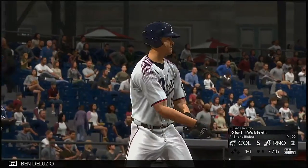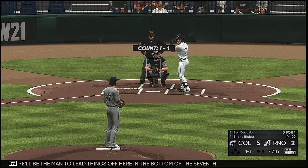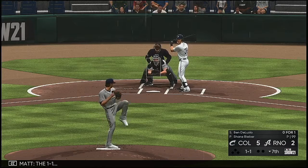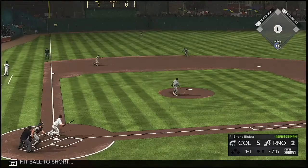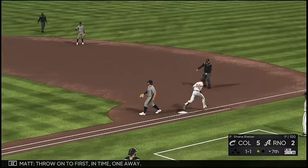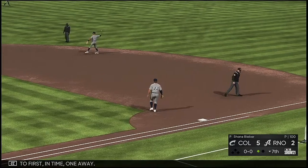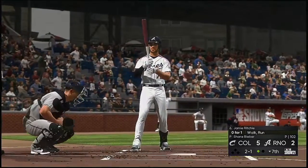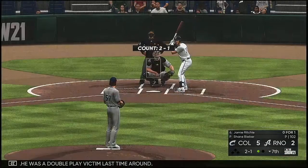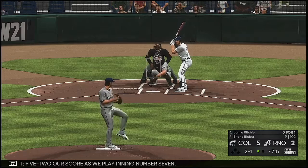Now at the plate is Ben DeLuzio. He'll be the man to lead things off here in the bottom of the seventh. 1-1. Hard hit ball to short. Fielded cleanly. Throw on to first in time, one away. Striding in is Jamie Ritchie. He was a double play victim last time around. 5-2 our score as we play inning number seven.